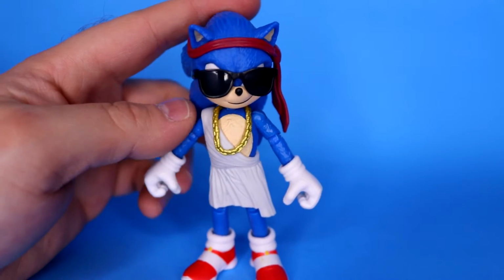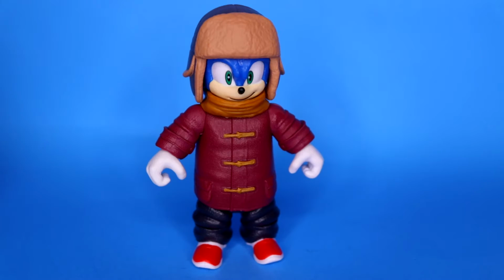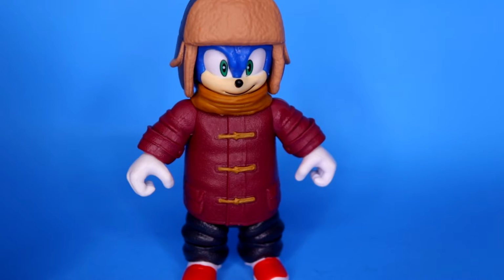But now let's bring out the Snow Sonic, my personal favorite out of the three. And here is Snow Sonic. Now, I absolutely love the design of this. I wish it also would have come with a Snow Tails. I was hoping they'd do a double pack between this and Snow Tails, but no. So, are we getting a Snow Tails? We'll see what happens. Come on, Jax, bring it out.